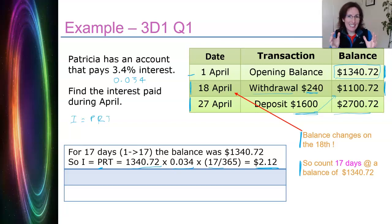You might be wondering, but do I include the 18th of April or not in that first line, which looks like 18 days? Well, have a think about this. When does day 18 start? Let's say at midnight, so to speak. Somewhere on that 18th, that money came in. That $240 came in on the 18th.